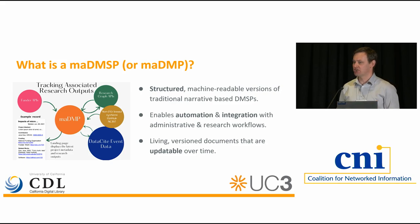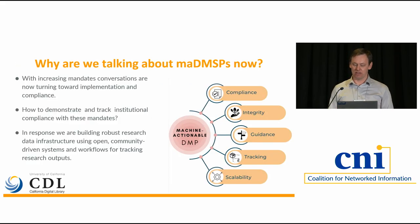The reason why people are interested in this and why we are working on this project is because we want to really enable all of the systems and research supporting systems and people in our ecosystem to leverage the really robust and meaningful information that's captured in these documents. And making sure not only that they're available to machines and people in real time, but also that they become really what we've always wanted DMPs to be, which is living documents that get versioned and changed over time. And so the project that we're working on is really thinking about how we can get there within systems and tools. So why are we talking about this now?